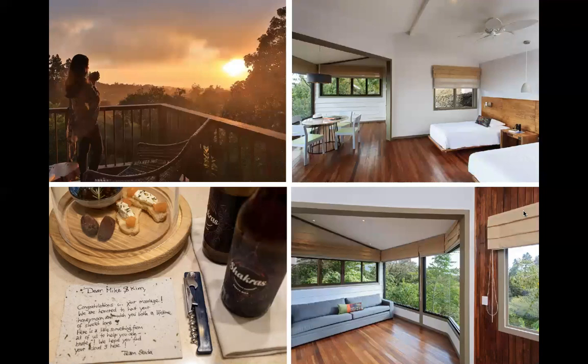It's also not a resort destination, whereas Arenal is much more built up. You have larger resorts that have large manicured grounds, 100 different room options, multiple pools. Monteverde is a much smaller, more authentic town experience.